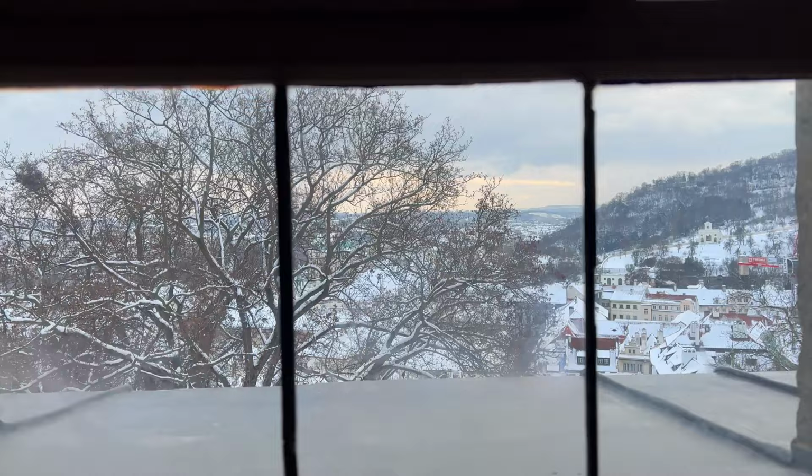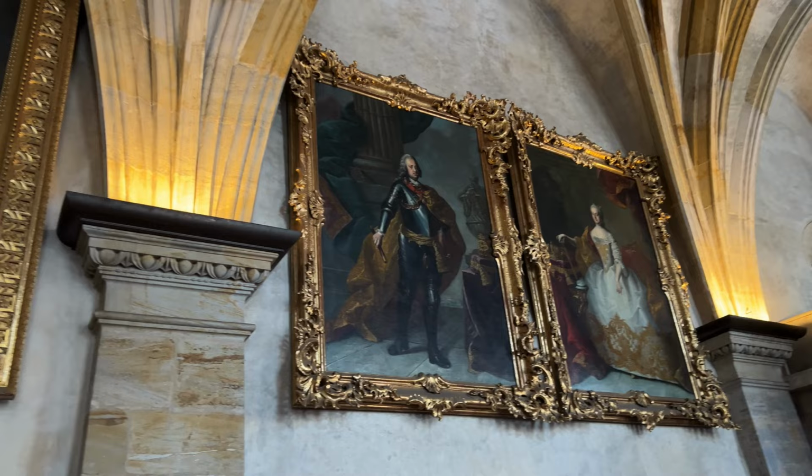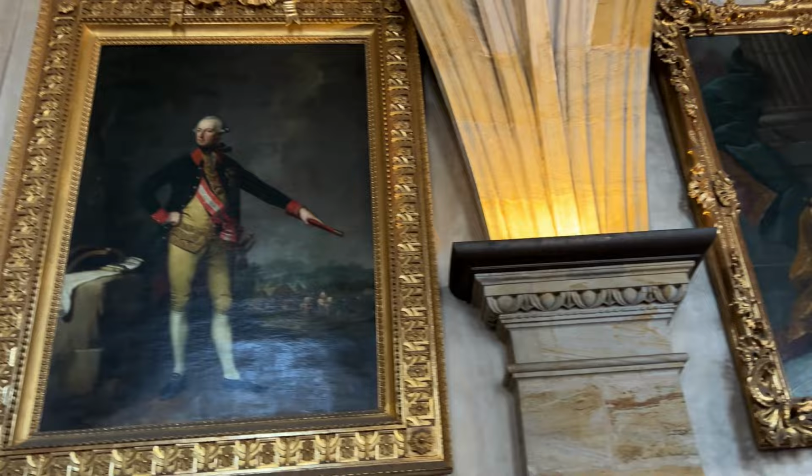In 1618, angry Czech nobles threw two governors out these windows. They did not die, but they did get some broken limbs and some bruised egos. On the wall behind me are portraits of Habsburg rulers, including Maria Theresa and Joseph II, and he happens to be dressed up as George Washington, of all things. Isn't that funny?